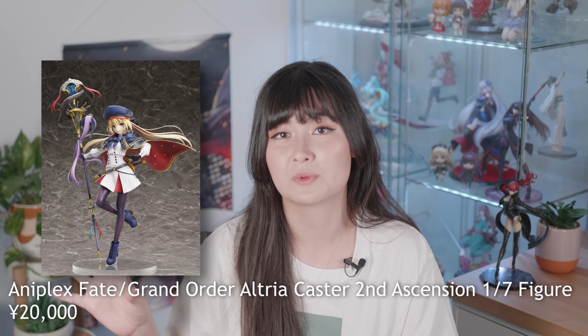The first one is the Castoria 2nd Ascension 1/7 figure by Aniplex. Oh my god, I love the Castoria. I love her 2nd Ascension outfit so much, and I just knew, like, if any company made a figure of her, I'd buy it. So I'm so glad they did, and I did pre-order it.